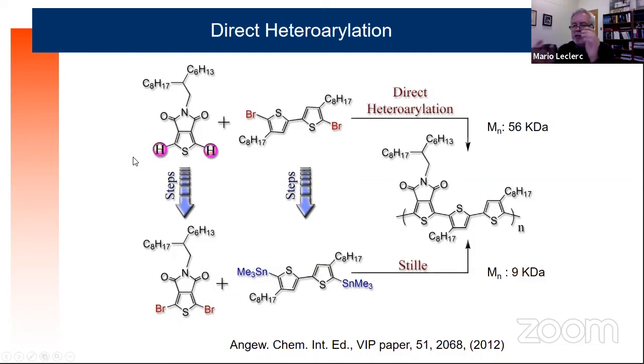Okay. Yes, that's great. No, that's wonderful. There is a question. How do the molecular weight regimes you can access compare to catalyst transfer polymerization, like those utilized by Anne McNeil's group?